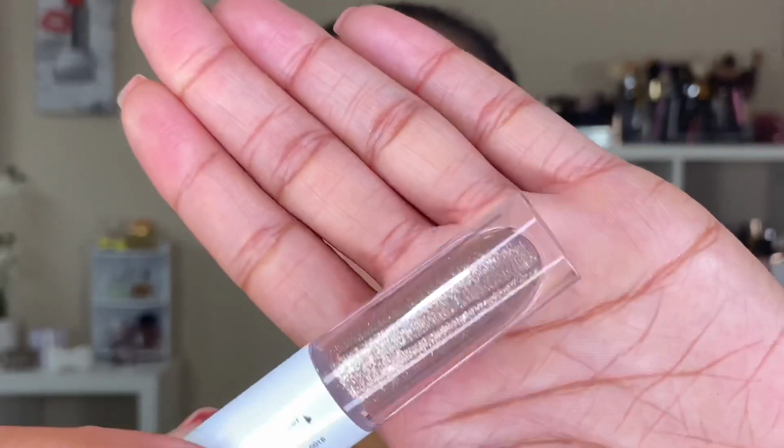It's very, very pretty. Let's go in with Golden Hour, and I want to go in with the topper shade here. And let's use that for the inner corner. I'll take that to the inner corner.